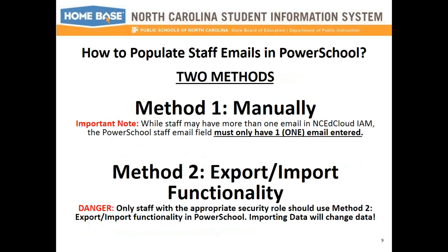All right, so we actually have two ways that you can populate staff emails into PowerSchool. The first one is the manual method. When you're entering it manually in PowerSchool, although you can have multiple email addresses, I understand, in IM NCA Cloud, you can only have one email address in the field in PowerSchool, and we'll see that shortly. We do have a video to show you the steps to do that. Method 2 is also in PowerSchool using the Data Export Manager and Quick Import, and that's the export-import functionality. Remember, this is a danger. Only the staff with appropriate security should use export and import functionality in PowerSchool because importing data will change your data.